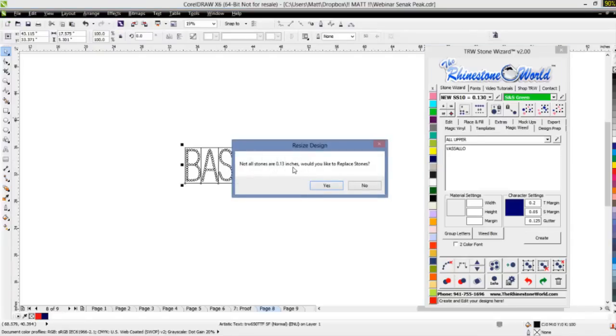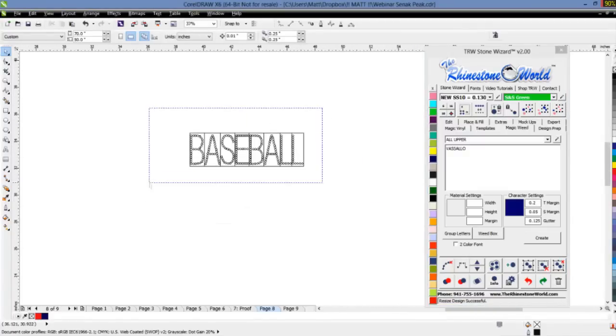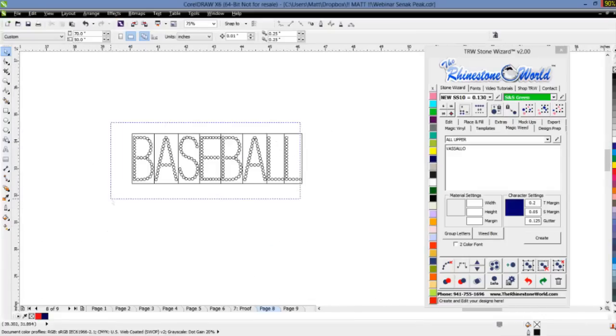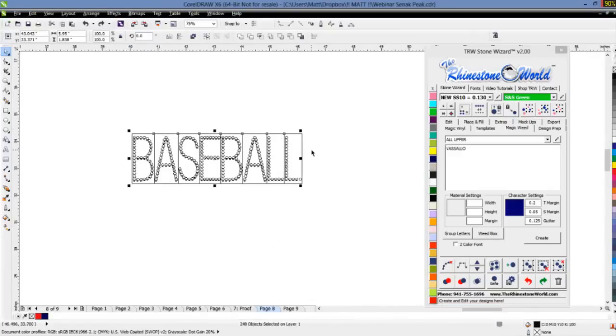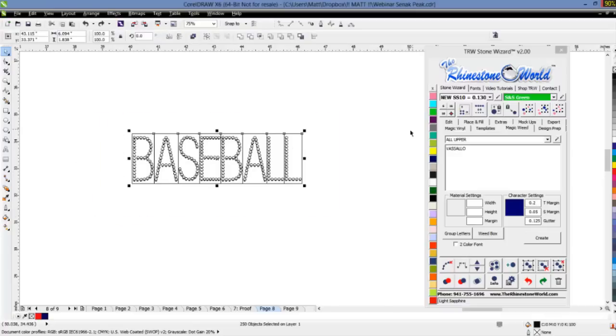Would you like to respace to 0.13 inches? Well, yes, I would, Mr. Wizard. And it's done. Do you want to change it to 6s? No problem. It's done. Do you want to change it to 16s? Of course I do. Now see how it changed that? Because I didn't select, see how it left that square behind? I'm going to redo that to show you. It left that square right there behind because I didn't have it selected. I only selected from there.